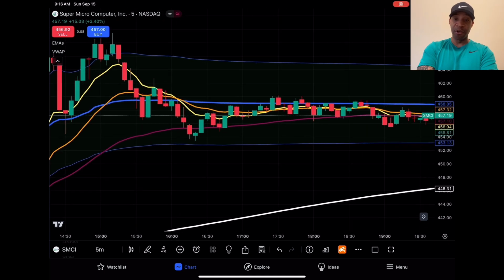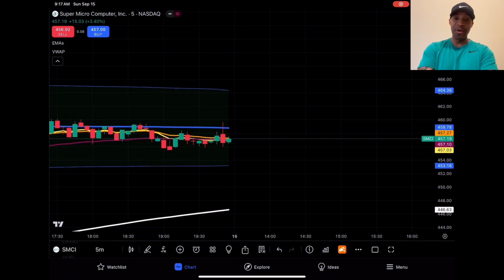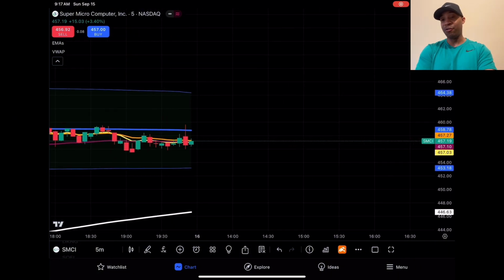So that will be a good drop if you're able to catch it. But don't guess in any of these plays. Wait for it to present itself level to level. We'll catch it. Next ticker up, we're going to do one that everybody's been playing over the last couple days.